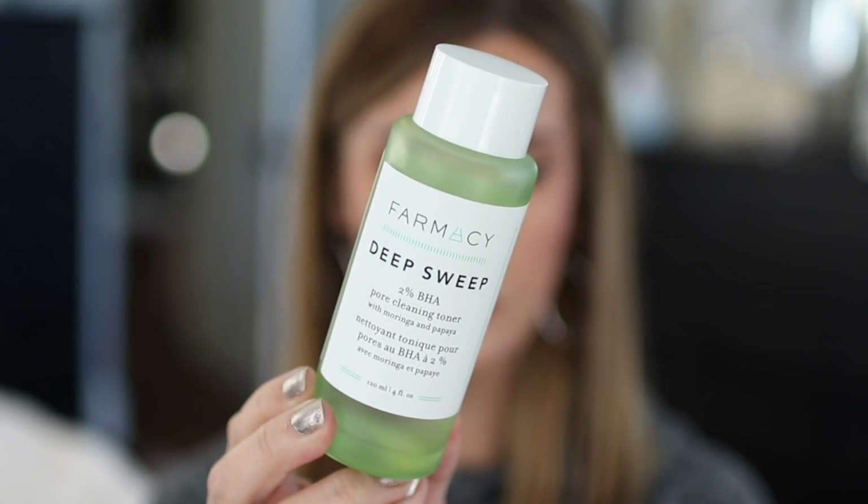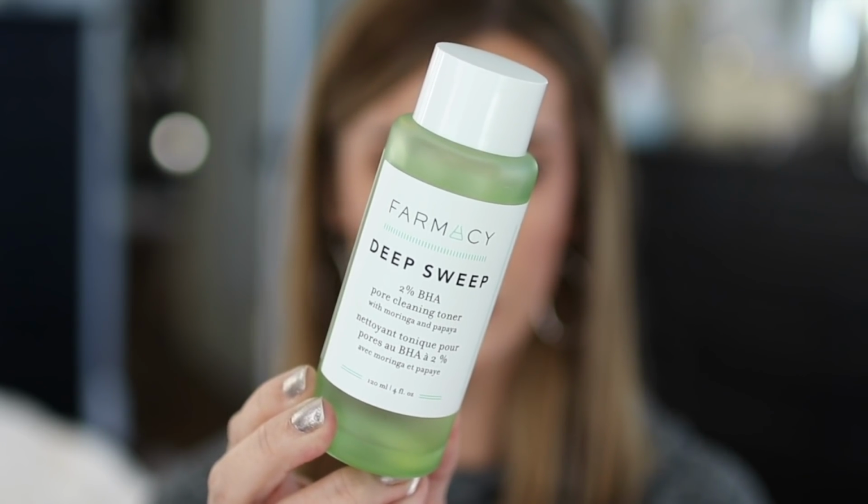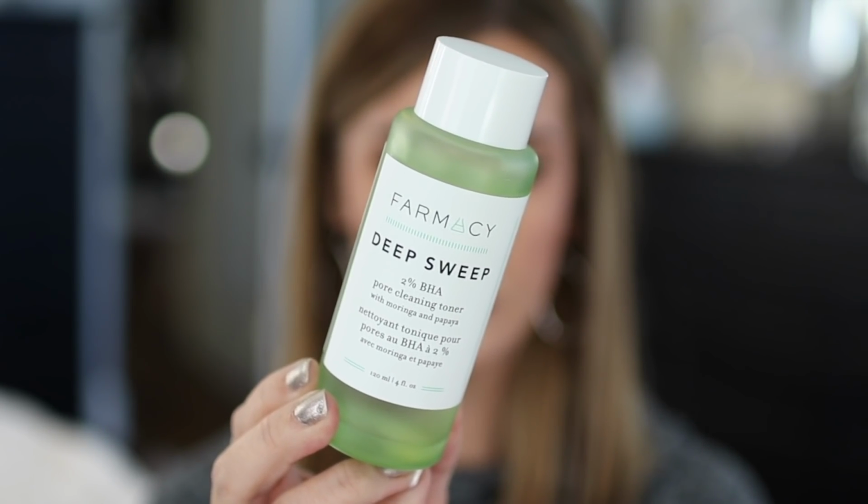So this is the Pharmacy Deep Sweep 2% BHA Pore Clearing Toner. Previously I had used the Paula's Choice BHA toner and I liked it, but I love this. I did decide to keep this to one Pharmacy product because I get along with them all, and they had several launches this year. I love every single product that has launched from them this year.